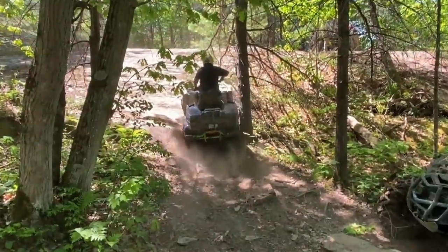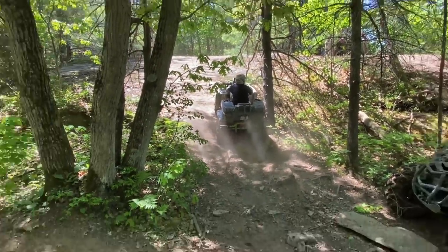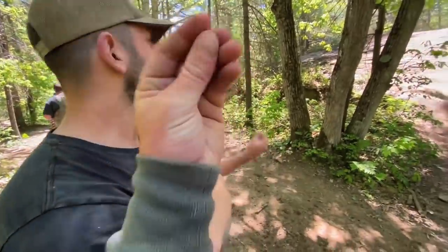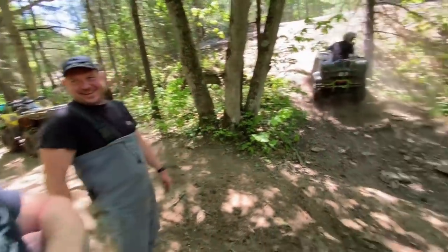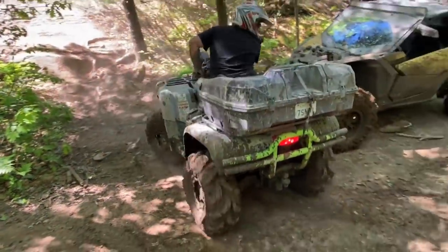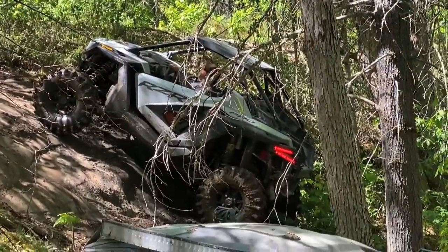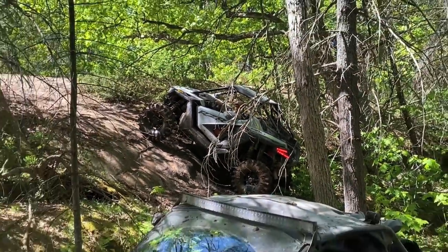Cool. Oh, I didn't realize that. Is it two or four? Momentum. Momentum. How is it? How do you spell it? What? Momentum. I'm making the whole nut. So he's wedged up against the tree over there. He's going to get winched up.